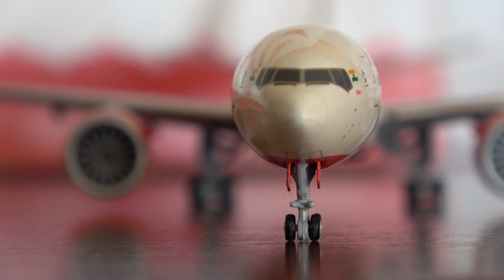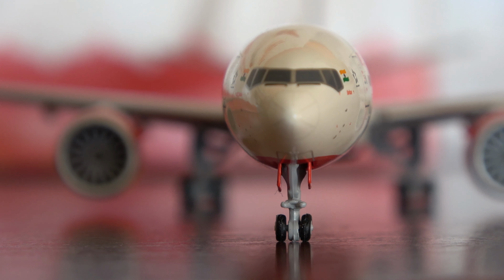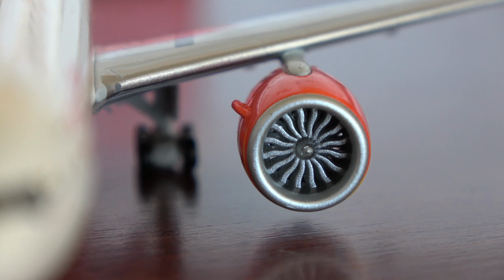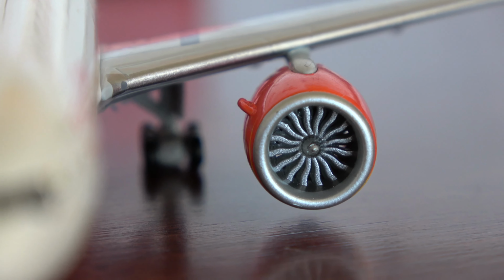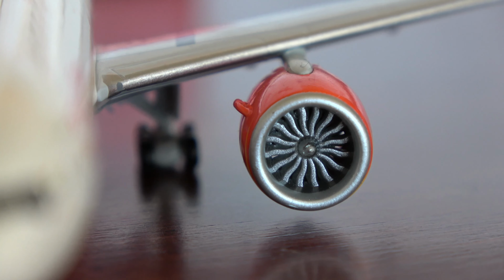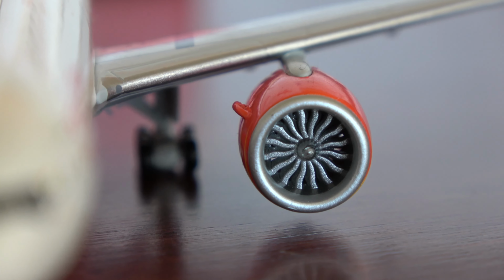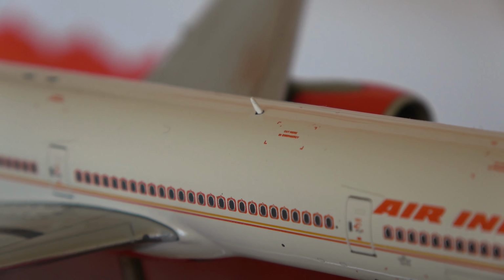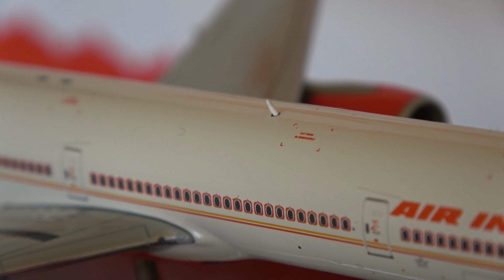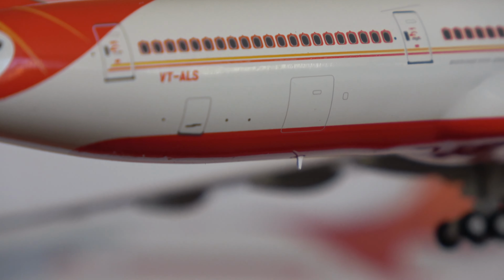And then finally, we move on to the most subjective part of this review, and that is the collectability. Now, this is the Air India 777-300. It's a very desired model. A lot of people want this for a long time, and there have not been very many made at all. So the fact that this model has been made, and it's going to be limited to, I believe it's 480 pieces total, or 450, I don't remember the exact number.